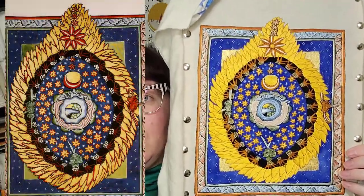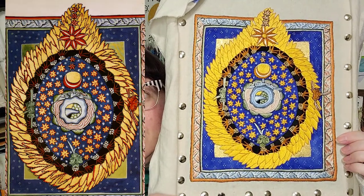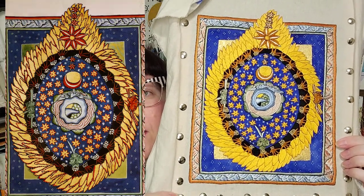And then this is what the original manuscript image looks like. So that's what I was going for. And I am definitely going to make this again, but not right away.